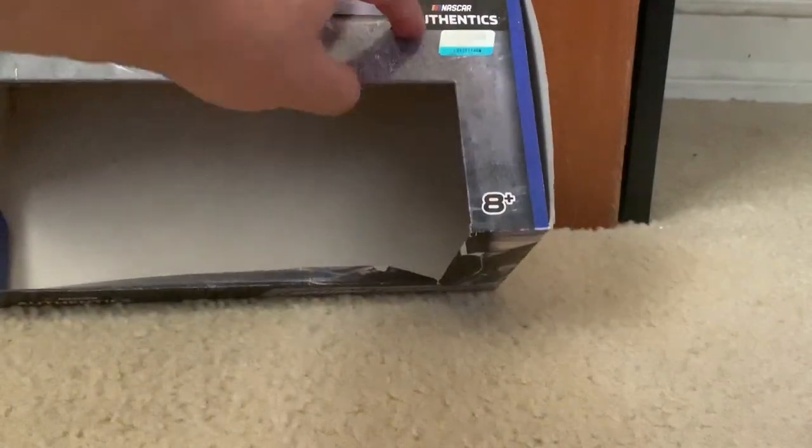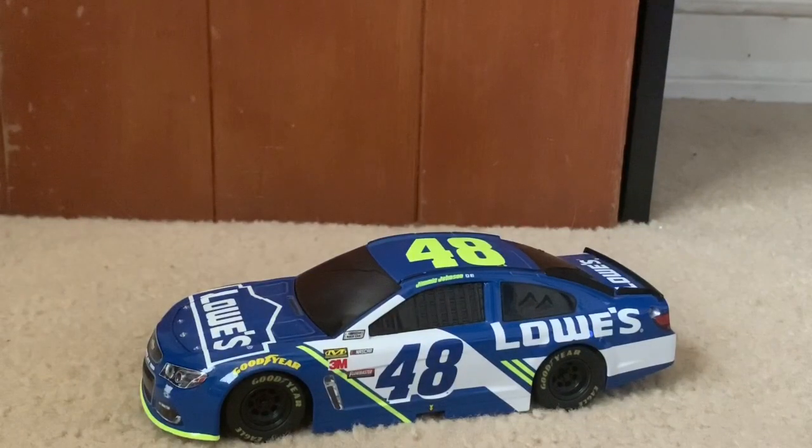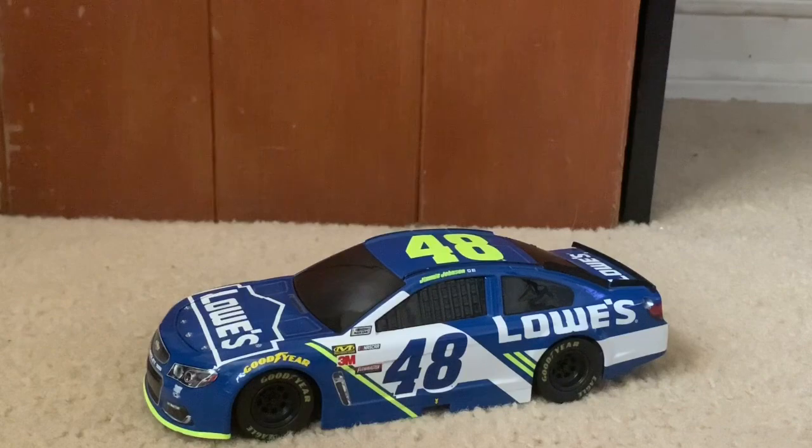Here's the other side again. 48, Jimmy Johnson, NASCAR Authentics, NASCAR Hologram, and 8+. So yeah, it's obviously for toys. However, my parents got me this for Christmas because they know I'm a Johnson fan. And honestly, I like this kind of diecast.